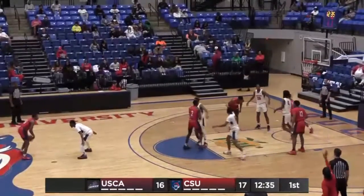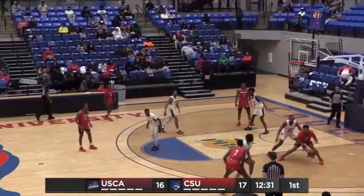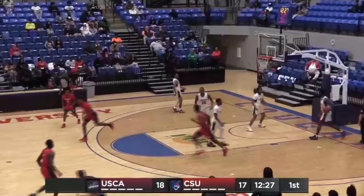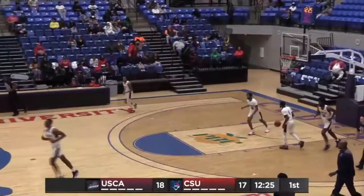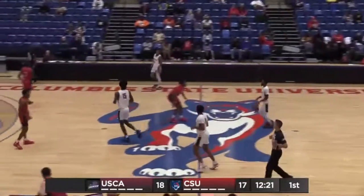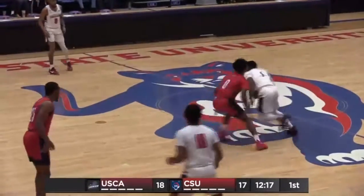David Strother between the circles. Strother gets it to Horn. Down on the baseline, McCoy in the paint, good. Driving in there and laying it up and in. He's got 8 of the Pacer 18 points. 18-17. Pacers on top, and back and forth we go.